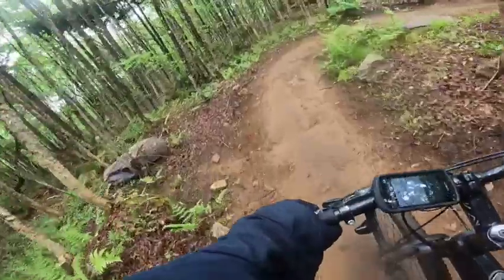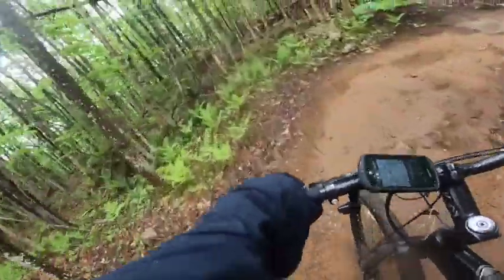So if you ever get the chance, go to Quebec riding. I'd recommend hitting Empire 47. It's got some really good trails. Definitely spend a day there for sure.